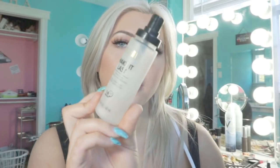It's definitely going to be a staple in my collection because it is a lot cheaper than the MAC Fix Plus and also the Urban Decay Setting Spray, which lately I'm not actually a big fan of. I do prefer this one over the Urban Decay All Nighter Setting Spray. I used to like it, but lately when I buy it, I feel like the formula's kind of changed and it doesn't work as well as it once did. But this has come to save the day. This has taken its place in my heart. Thanks, Milani. You're the man.